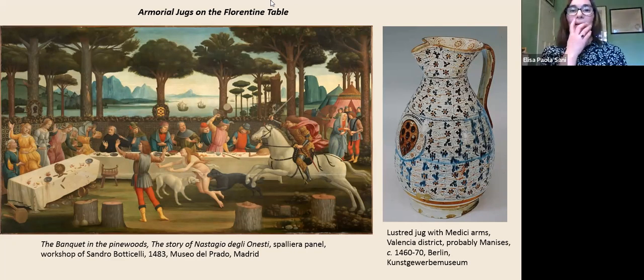On the right, there's the coat of arms of the Pucci, and that of the Bini. It is probably a spalliera panel made for the union of these two Florentine families.